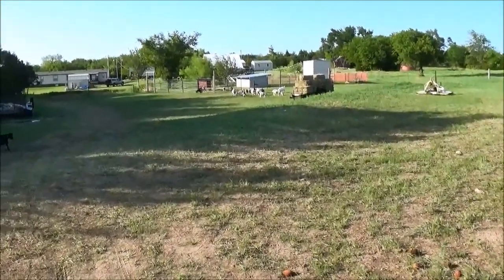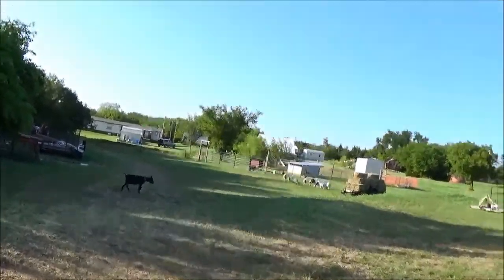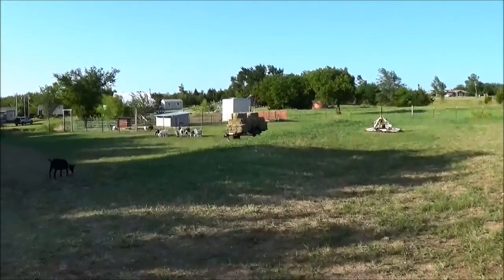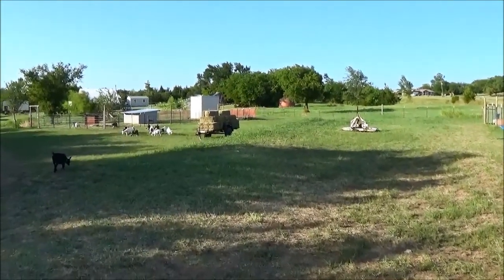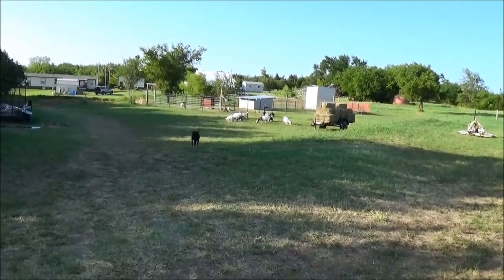Just a couple days ago I told Jeff they've really slowed down on the hay because there is so much grazing to be had. I hate to mow up here. I don't want to unless we have to. Just let them out for a few hours and let them go to work.